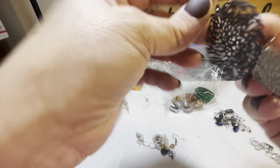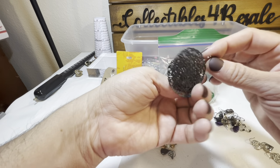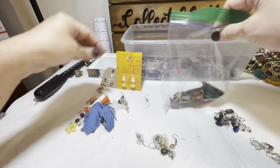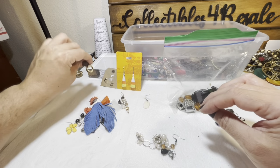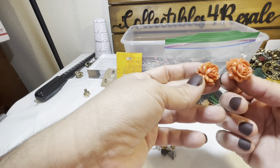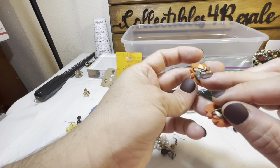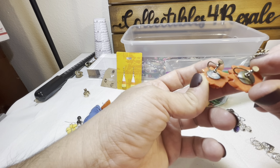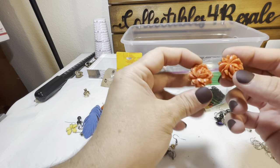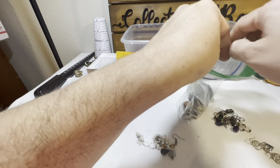Little black lacy filigree dangle fishing hook. You know how much they are. Dollar. Oh, these are not for sale, but I'm going to show those to you in a second. We've got these old looking, well, not pink, like orange coral looking flower screw back earrings. A dollar. I'm just going to say it low.